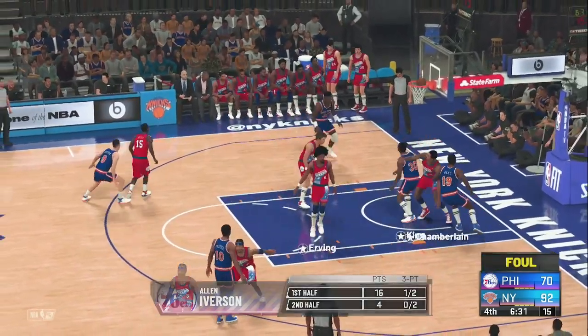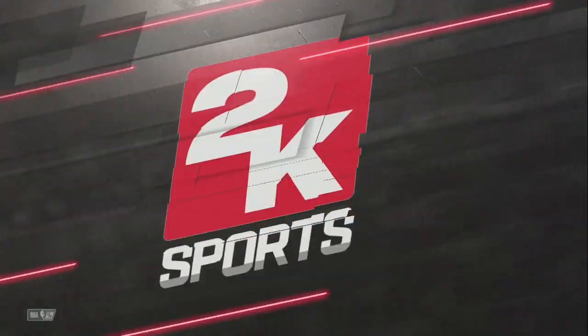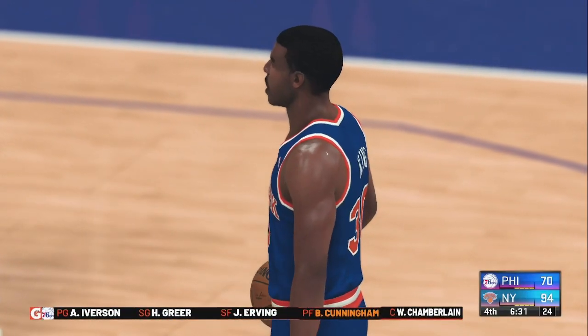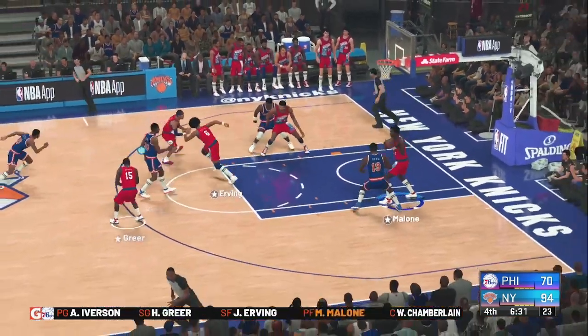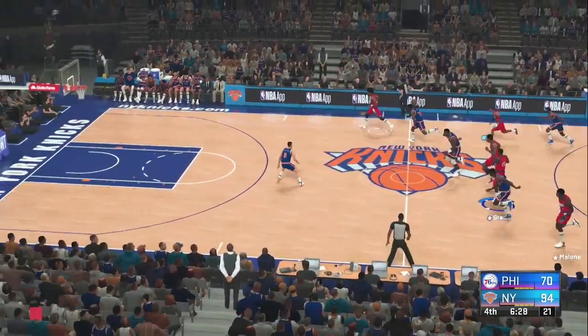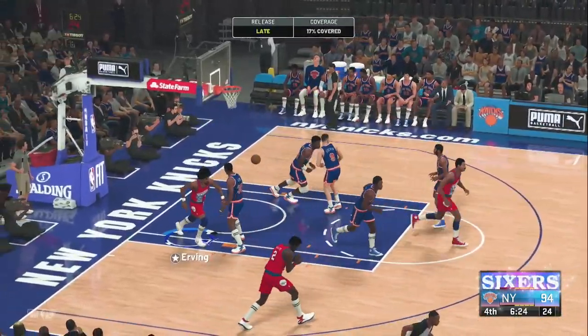Here's King. Whistle blows. Bucket is good, and he'll have a chance at the line to make it a three-point play. What I like here, even with the big lead, they continue to execute their offense. They've taken nothing for granted. You can see they're playing the moment rather than the score.